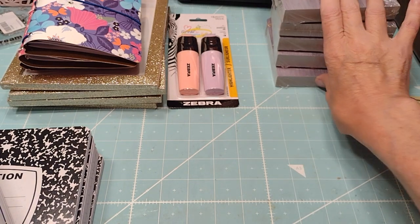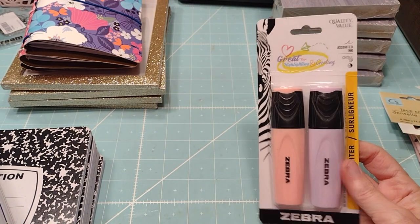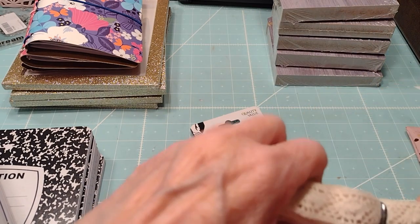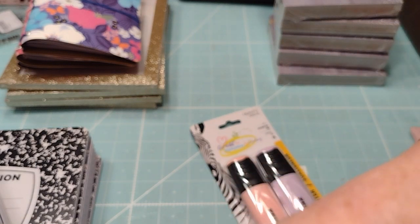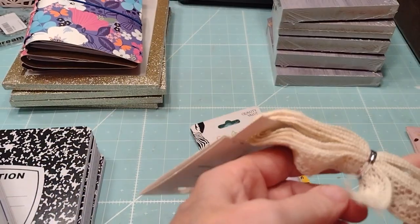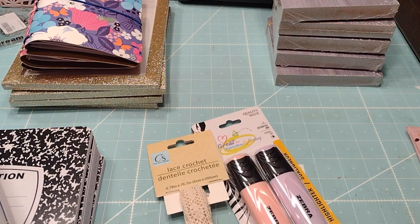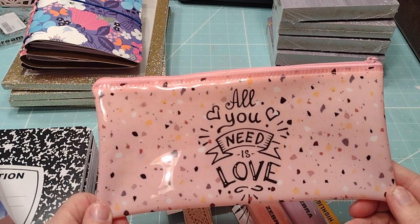And then I had to get these because I love highlighters. And these are cool. Oh, and I also found this. It's about a yard, I think. 78 inches. So that's not a yard. But anyways, it's typical old lace that works well on projects. Found this cute pencil holder.